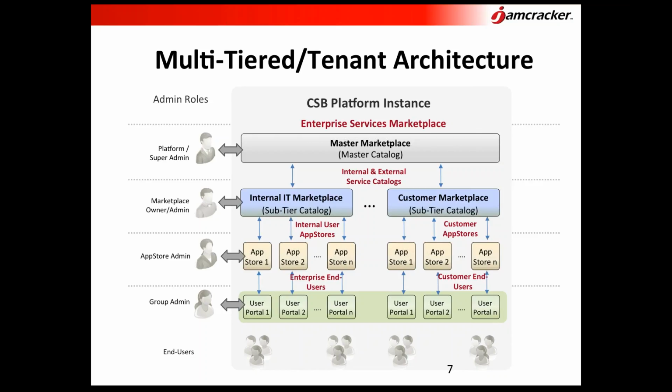So again, it's a way to scale up and also to enable LOBs to customize their own catalogs based on their own specific needs, whether it could be the type of business they're in, the type of geography they're in, the languages spoken by their users, et cetera.